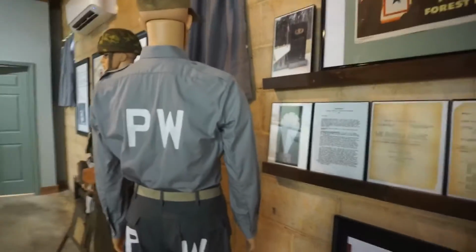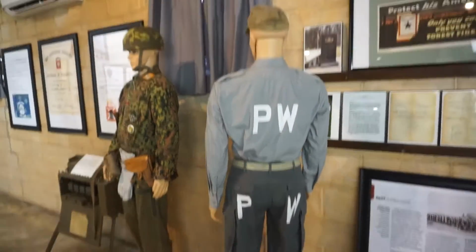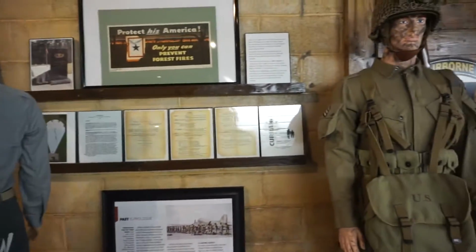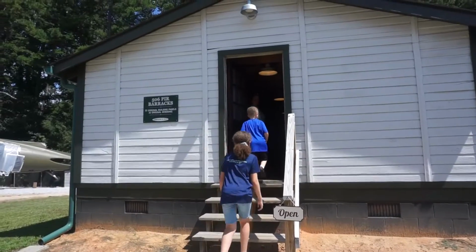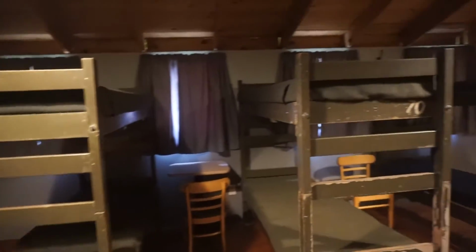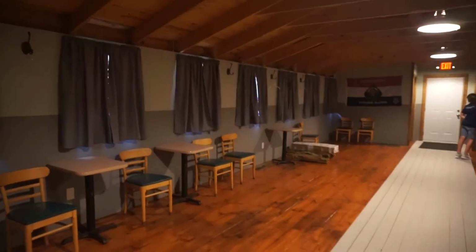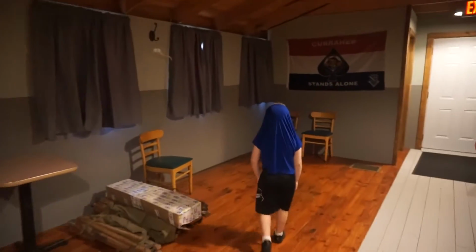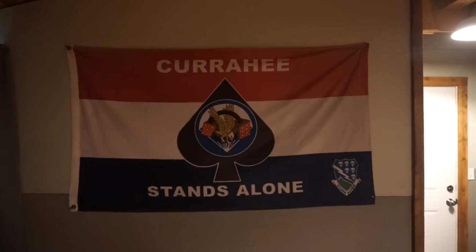So this camp actually housed German, Italian, and Japanese POWs, and this is what they would have worn. And that hat was actually an original hat from the late 40s. This is the old barracks where they would sleep. Pretty neat, huh? These are chairs. Currahee, that big hill that you see that we went by.